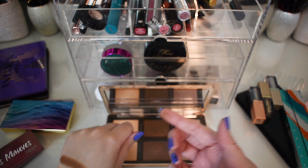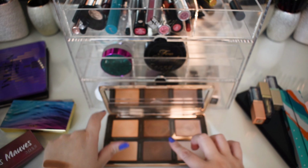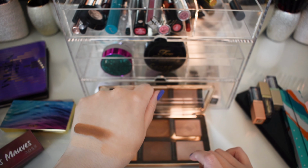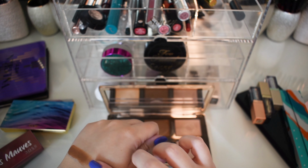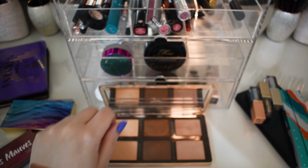There is the contour sculpting powder, and I use this more so as a bronzer, and it's very buildable. As you can see, it's pretty complimentary with my skin tone. So I do like that. I like a buildable bronzer.